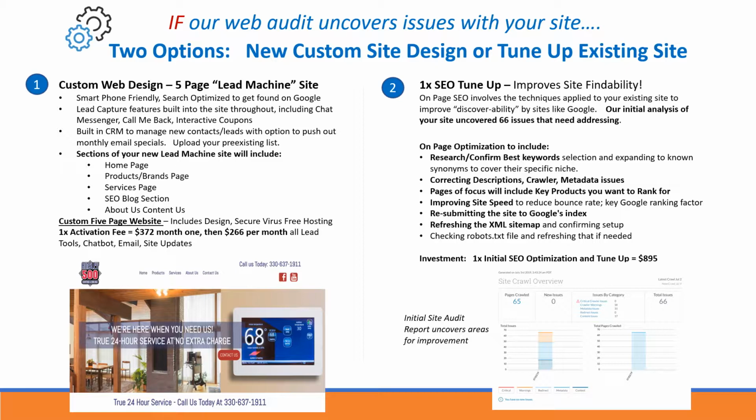So if they did need a new site, then we can look at a lead machine site because this is perfect for home services. These guys just need a good 5-page site that captures leads and converts leads. They may be a candidate for our new payment plan program where, instead of charging a big upfront fee, we're going to spread the cost of that website build over multiple months. We're going to take a look at that. But these sites will have homepage, product services page, a blog section, about us section, and of course, lots of ways to convert inbound visitors into a lead.